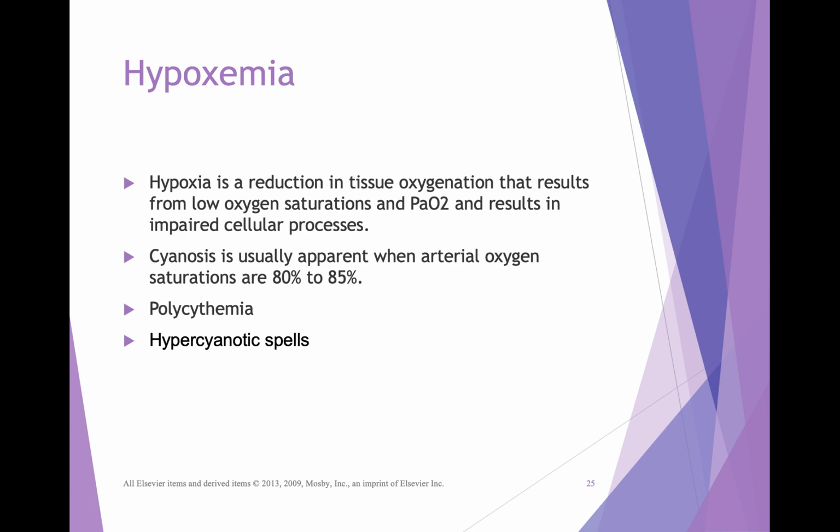Hypoxemia. There are two physiologic changes that occur in the body in response to chronic hypoxemia: polycythemia and clubbing. Polycythemia, an increased number of red blood cells, increases the oxygen carrying capacity of the blood. Clubbing, a thickening and flattening of the tips of the fingers and toes, is thought to occur because of chronic tissue hypoxemia and polycythemia. Infants with mild hypoxemia may be asymptomatic except for cyanosis and exhibit near normal growth and development.